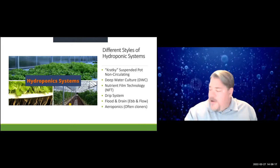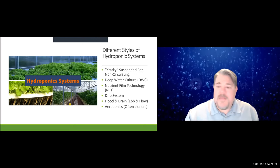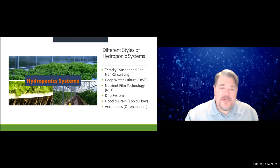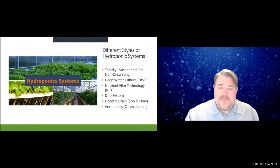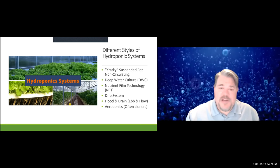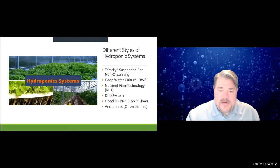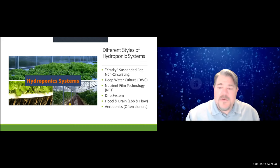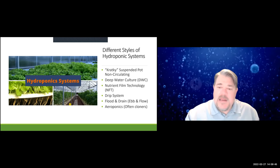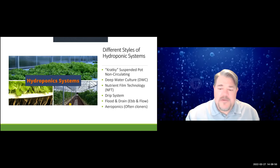So I want to talk about a number of different styles of hydroponic systems. The first we're going to talk about is Kratky, which is a suspended pot, non-circulating system. It's very basic. We'll get into details on that, as well as the deep water culture system, or DWC. DWC, shown in that bottom right picture, is just one step above Kratky. We'll get into that. What I'm not going to get into is nutrient film technology or a gutter system.